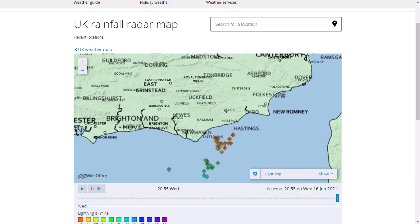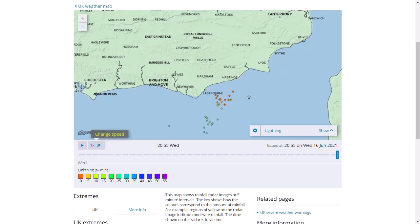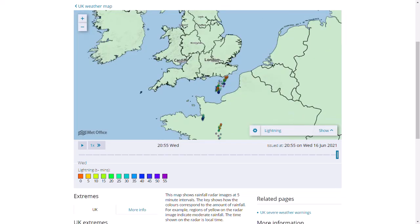You can see this lightning that is orange has been in the last 5 minutes, so you can see there's numerous lightning strikes in the last few minutes, so sort of lightning rates of every 5 or 10 seconds, or maybe a bit less, maybe a bit more, depending on how the storm holds up.